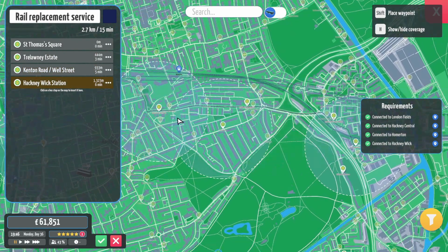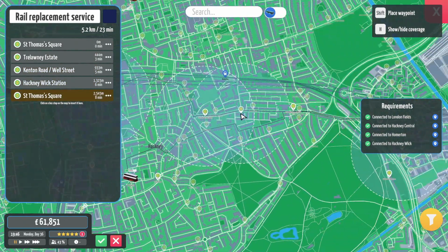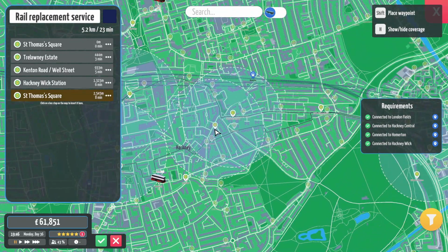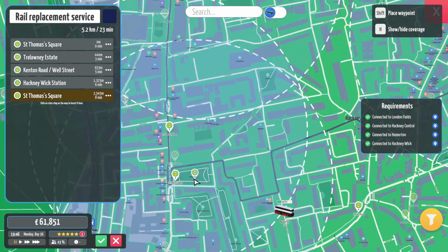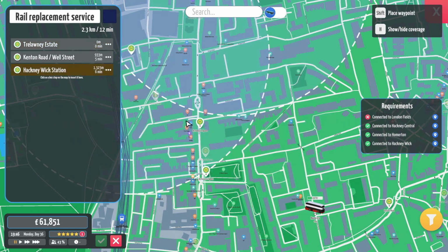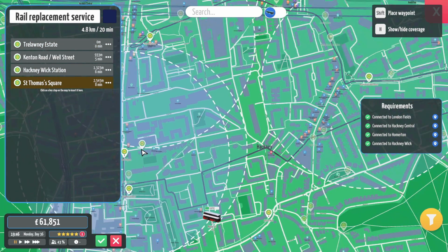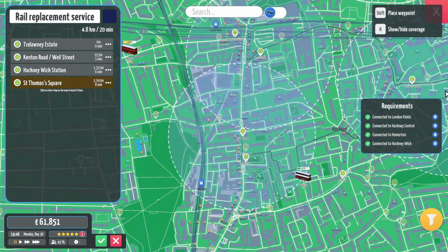Unfortunately, we're going to need a second bus for this. 23 minutes, yeah. Unless we try to reduce the times. I suppose actually that first stop, if we remove the first stop, make it stop. Oh no, it is trying to go round that way. It's just annoying with how the roads connect.